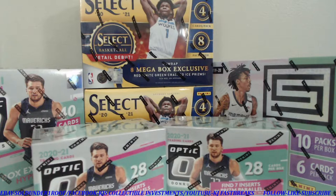Welcome to another Friday night NBA box break. So tonight we got the Optic Mega with the Hyper Pink, two Blasters, two Select Megas, and a 2019-2020 Status.